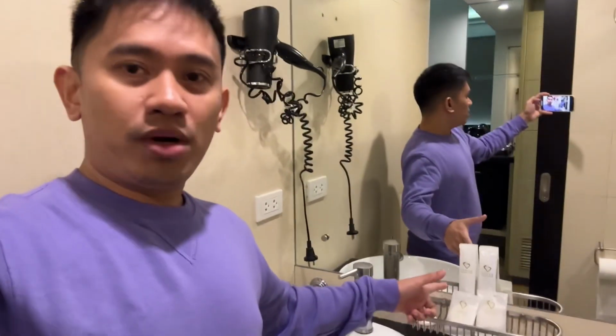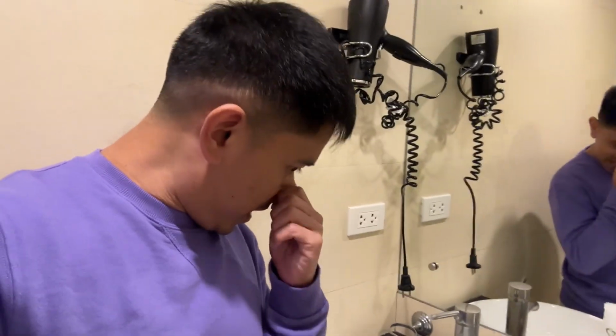And welcome to the comfort room. So, it's not that big, but you have everything here that you need. They are also providing the basic ones like the dental kit and everything. And they have here the shower with all the toiletries.